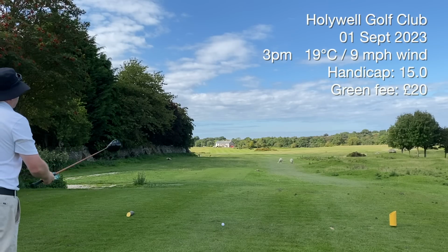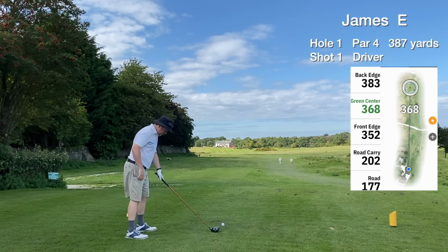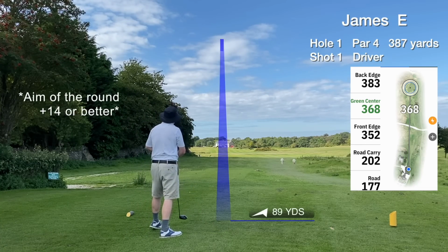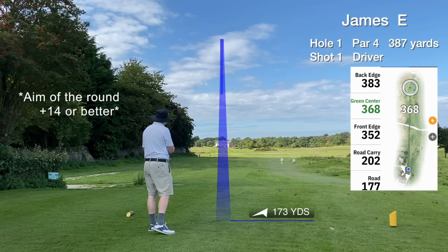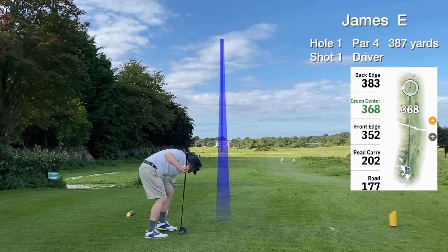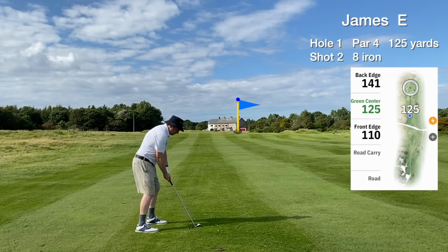Today we're at Holywell Golf Club in North Wales. It's a par 69 inland links course. The aim of the round is to try and get to 14 over or better to beat my previous best score on this course. Opening hole is a par 4 and the tee shot is a really good one, finding the fairway.